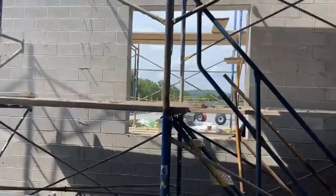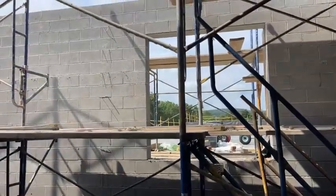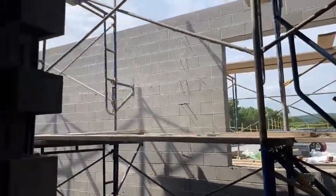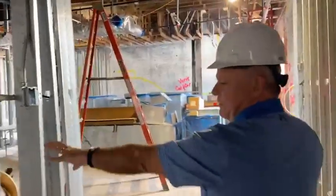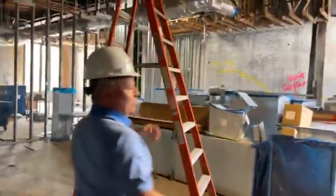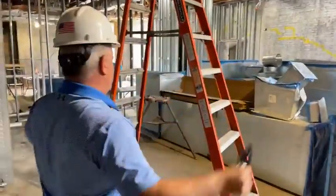And it looks like, at least for maintenance, it'll be easy access to the roof, to get to all the stuff that's up there. Right. Now this used to be home ec. Yep. This is now going to become an art room. The kiln will have its own room there. Wow. And then you'll have your art room here where home ec used to be.